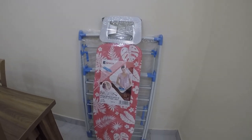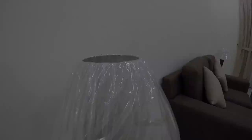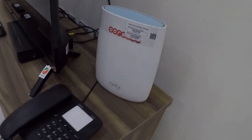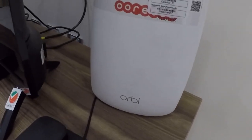These are also new. Everything is new. And they gave us this landline as well as the individual router.